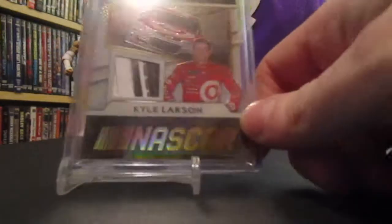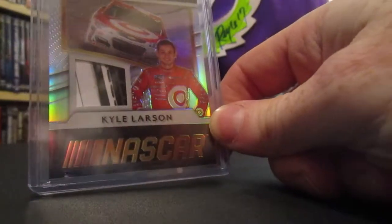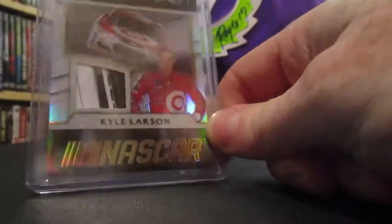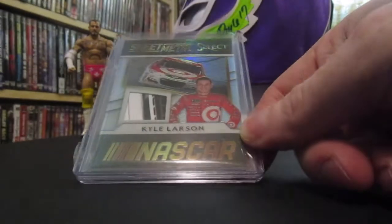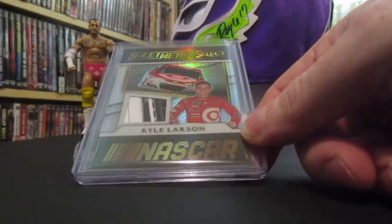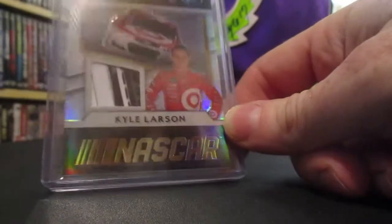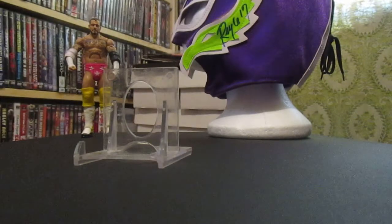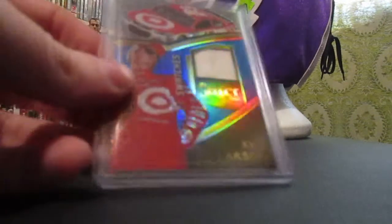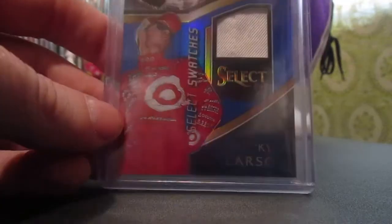Without further ado, here is the Select. Let's see if I can keep the glare away. Select NASCAR set. The sheet metal Kyle Larson. Really nice refractor look to them. And the next one is the fire suit, and it is 76 out of 199. So really nice. Select Racing looks really sharp.